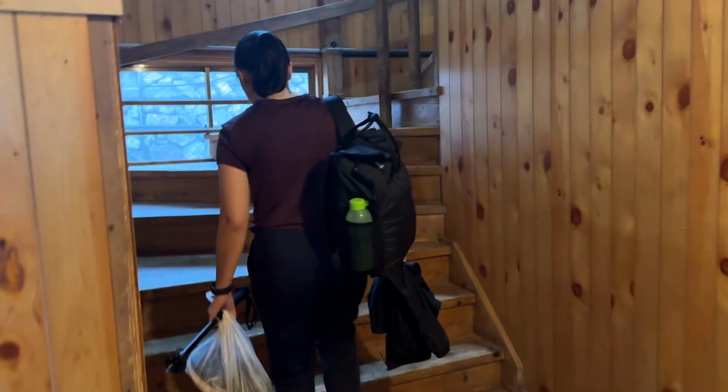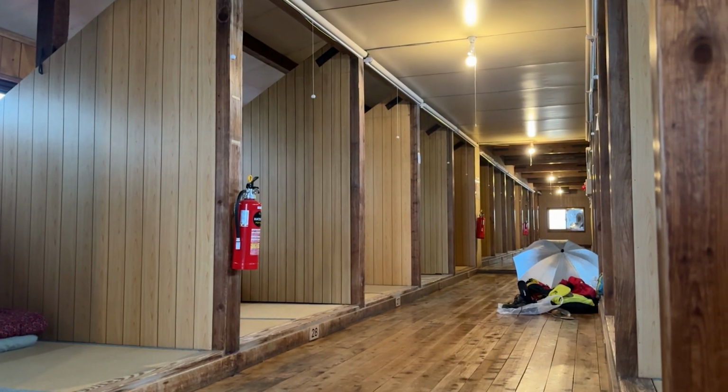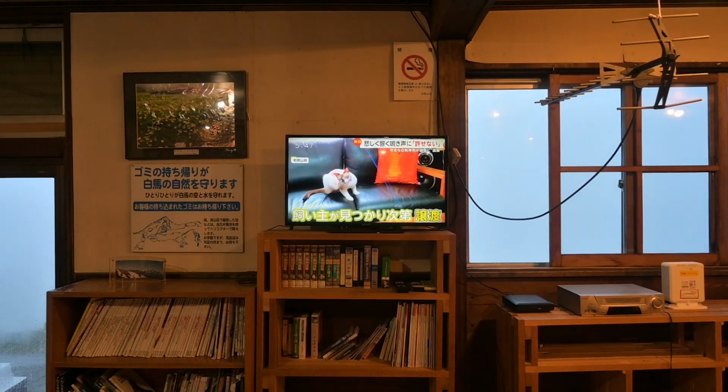We're here. When we went to the reception, we saw that it was 17 degrees Celsius. And we checked in, and then here is our room. This is actually much better than what I expected. There's a nice cozy cubby with 2 tatami mats, and I can't wait to sleep here tonight.